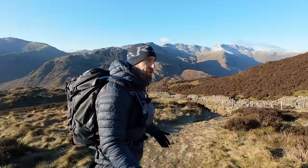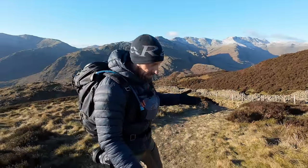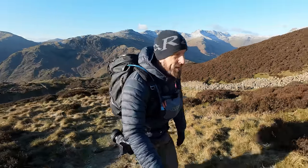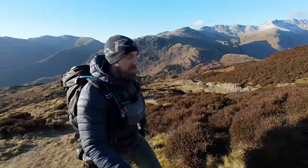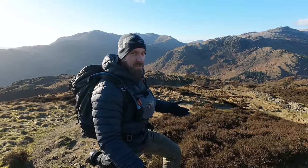And even its name would suggest it's a very, very heathery place. Lingmoor, ling, meaning heather covered from Old Norse. So it's a heather covered moor. You're not kidding. Get here in August or winter when there's loads of snow and this place is beautiful. I mean, it's beautiful all year round, but especially in those seasons.